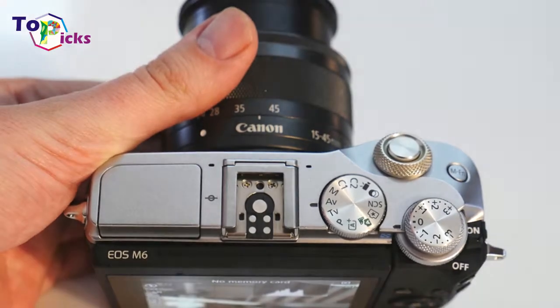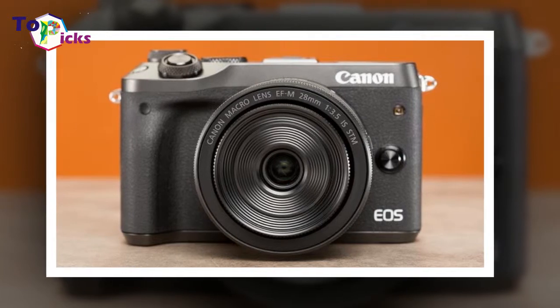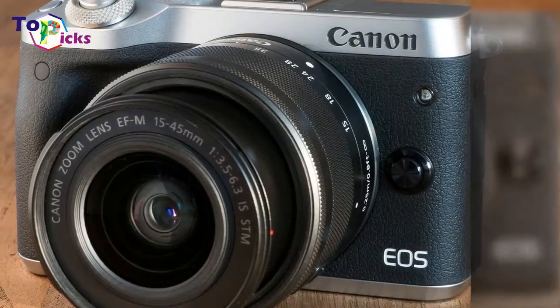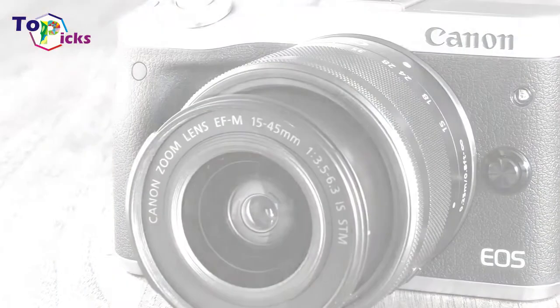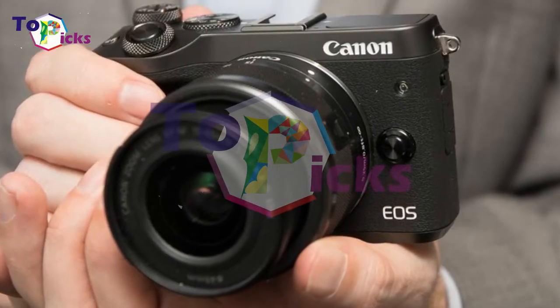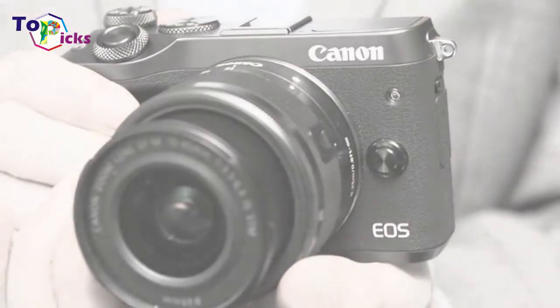With a flip-up screen and a microphone port, and Canon's excellent dual-pixel CMOS AF system on board to keep everything in focus during recording, the EOS M6 is a great choice for those who want to keep their setup compact and portable. Video is limited to full HD recording, although you do have a 60p option if you need it, and built-in digital image stabilization also helps when you're recording on the move.